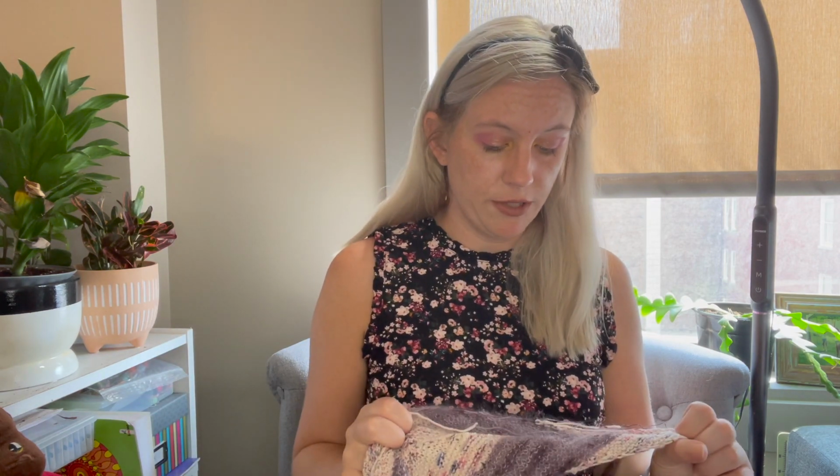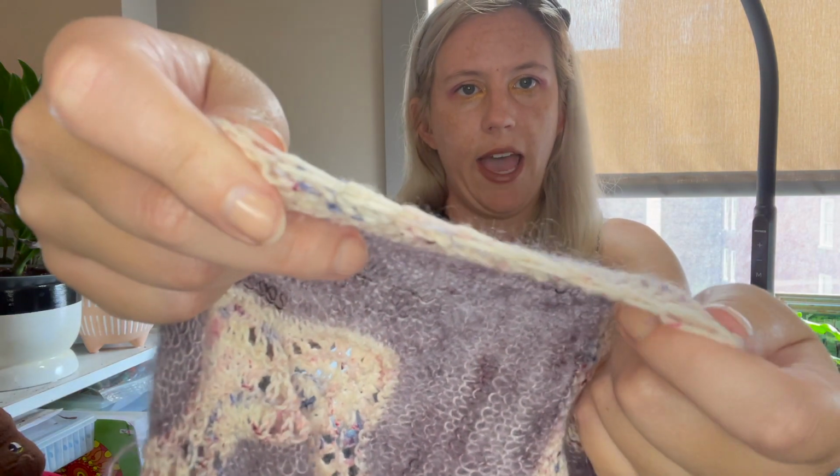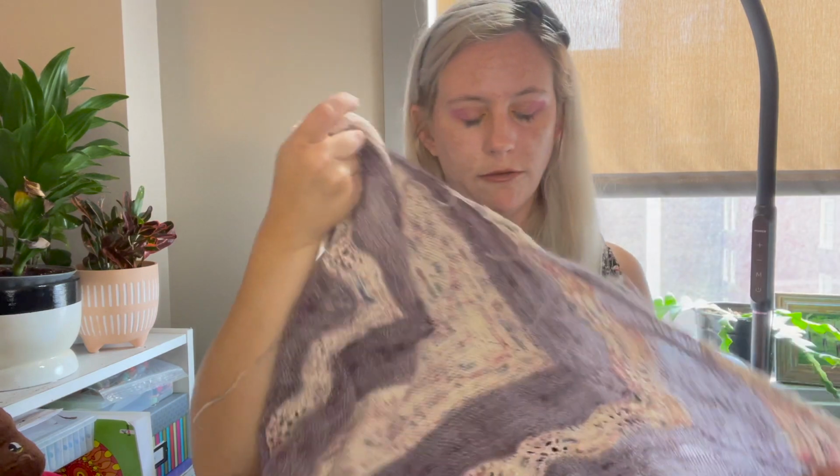Why did I not like this pattern? Let's talk through that. So I've said it a couple times, but typically when I knit, almost always, unless the pattern says otherwise, I slip my first stitch of the row so that it makes a really nice edge. And that was a pain in the butt with the way that the increases worked, especially on the mohair. So that was not enjoyable.